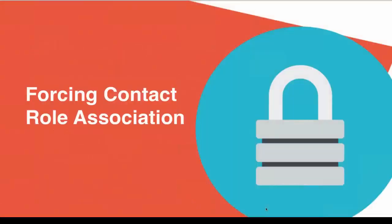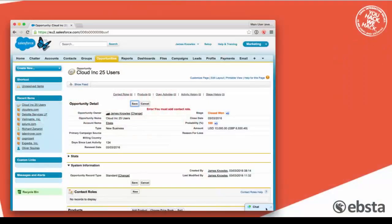Forcing contact role association. This is quite a biggie, and I'm going to let you in on a secret here that you might be aware of or you might not. This is what happens in Ebsta's Salesforce org when someone tries to save an opportunity without a contact role. You can probably see on the screen, error. You must add a contact role.